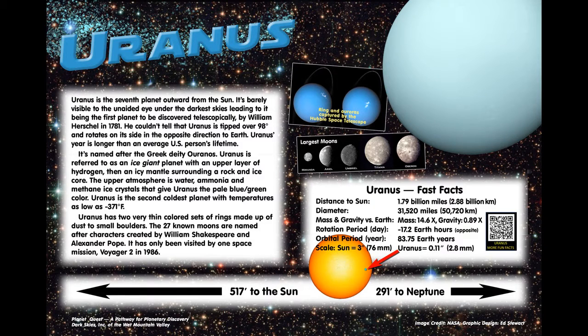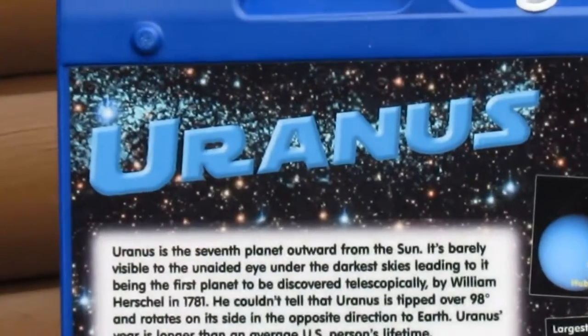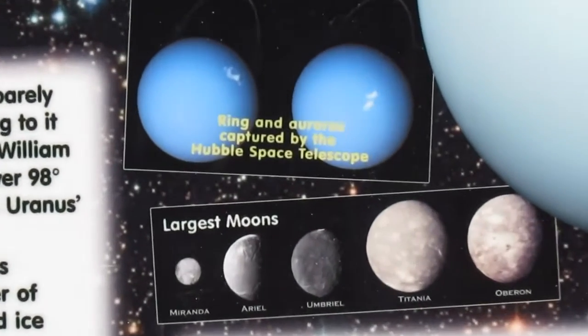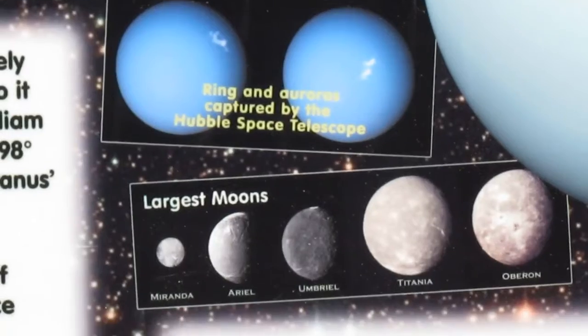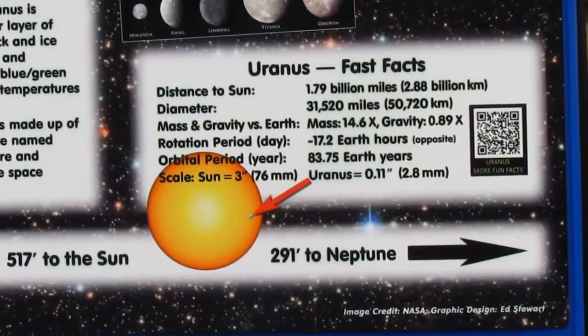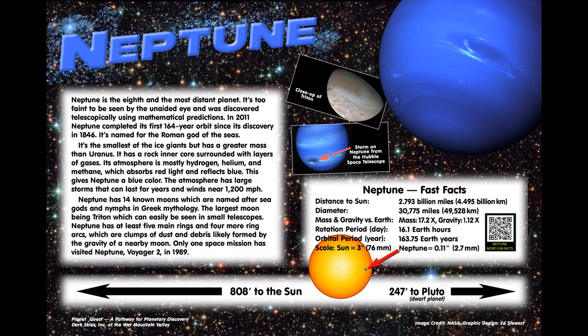Planet Station number 7, Uranus. Its title color comes from one of the inserts, a Hubble Space Telescope image, and the swish color from the main image. The other insert features the 5 largest moons at scale to each other. The distance to the next planet, Neptune, is the farthest from one planet to another at 291 feet.